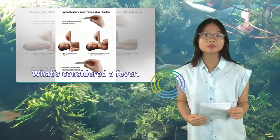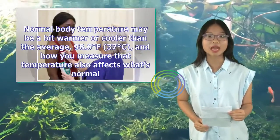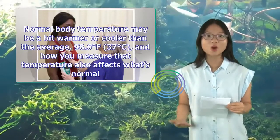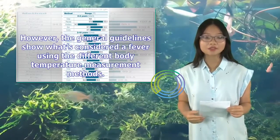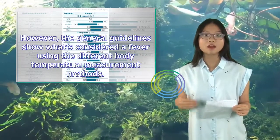What's considered a fever? Normal body temperature may be a bit warmer or cooler than the average, 98.6 degrees Fahrenheit, 37 degrees Celsius, and how you measure that temperature also affects what's normal. However, the general guidelines show what's considered a fever using the different body temperature measurement methods.